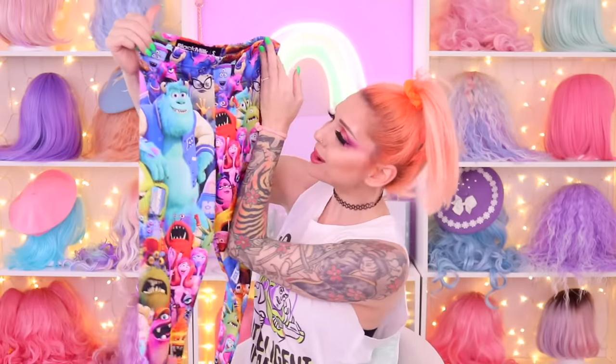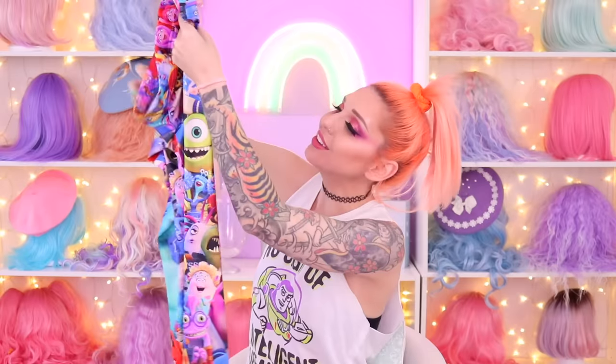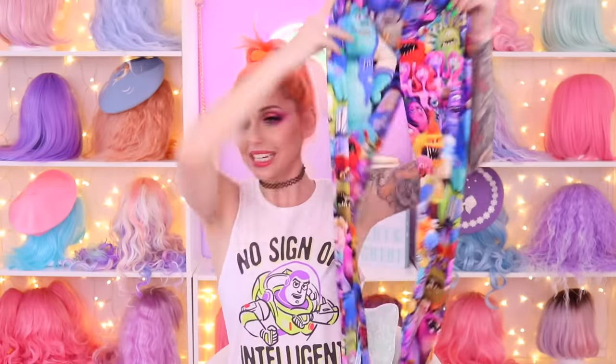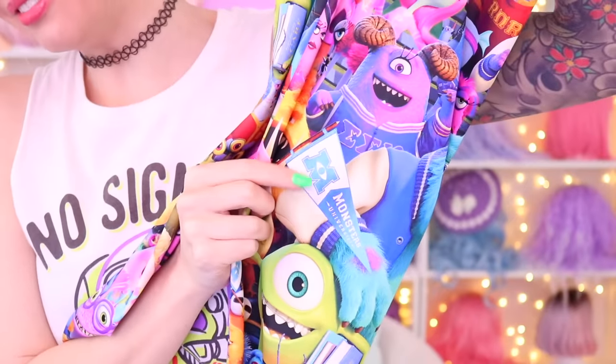These leggings! All these Monsters, Inc. characters just collaged all over here with all of these amazing bright colors for us to work with. This is gonna be fun. Oh, this is actually a Monsters U. It's Monsters University. He's got his varsity jacket on. They got the little pennant flag here.